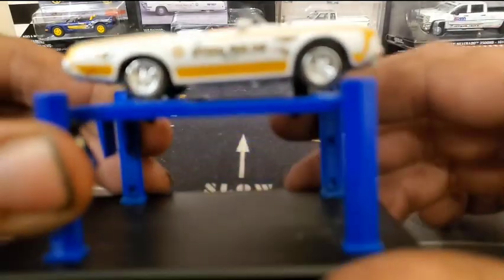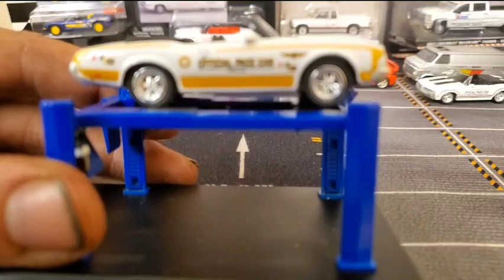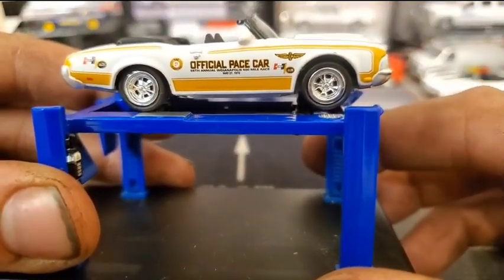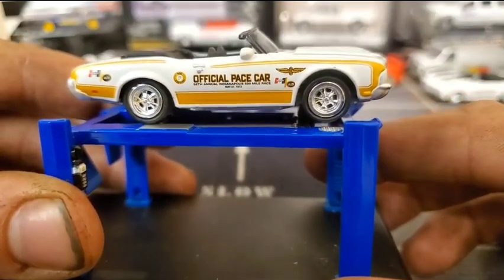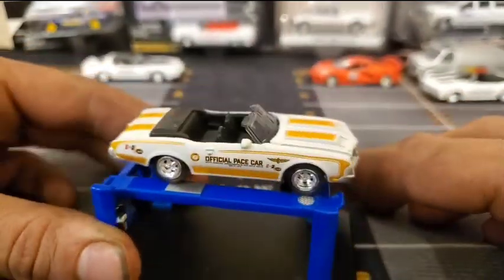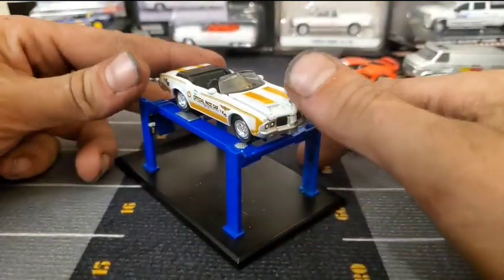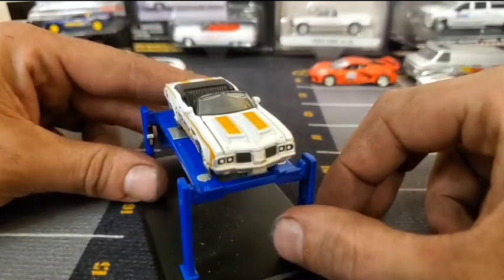And if we get in real close, we can zoom in on the things that are 100 miles away in the background. Or focus. Come on, there we go. 56th annual Indianapolis 500 mile race, May 27th, 1972. So you got a 72 Oldsmobile. This thing was brand new when it was a pace car. Very, very cool looking car. I love the hood scoops on there. Those look awesome.